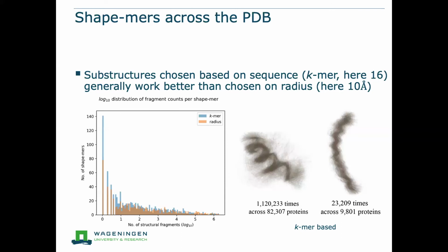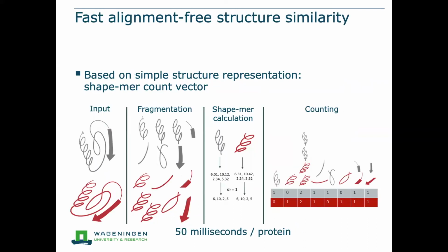Well, then a very simple representation of structure is to basically just fragment two proteins or many proteins, calculate these shape mirrors, and then count how often we find certain shape mirrors. So this gives us a sort of shape mirror fingerprint, and we can then compare these fingerprints or calculate the distance measure between these fingerprints to get a distance measure in terms of protein structure. And we can do this fairly quickly, about 50 milliseconds per protein. So we have a very cheap alignment-free structural similarity method.